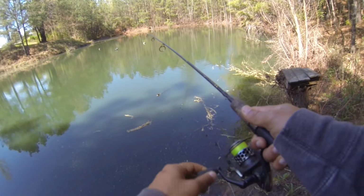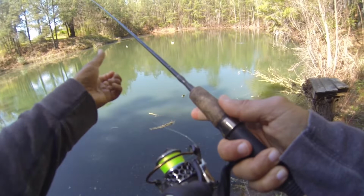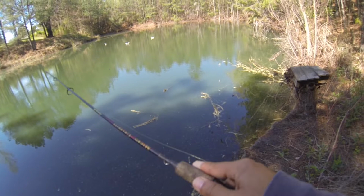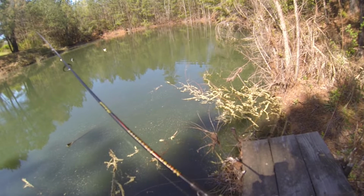So using the bobber stop, I'm fishing about 2.5 feet down, and I'm just kind of using the cork as a popper just to get their attention, because it doesn't seem like when I'm sitting it there they're going after it. So I'm using it to try to get their attention and trigger them to bite.